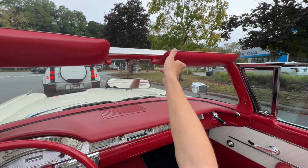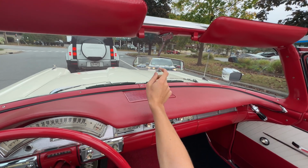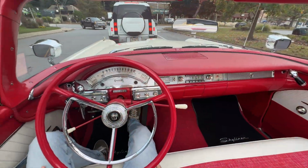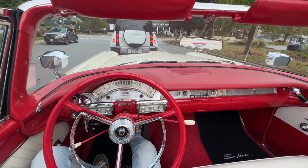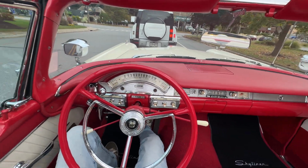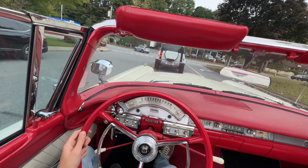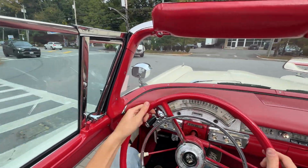You have your sun visors on both sides. Also have your night mirror. It says night there or day, rather than just a flip up. Everything's got a little extra class. And if you see the photos of this car in the gallery before it was restored, it was really, really in a sorry state. And to see it brought back to exactly how it was in 1958, it's pretty special. And since that restoration, it's only had 860 miles. The car has been loved, cared for, serviced, obviously for the better part of the last 20 years since that restoration, but it has not traveled very far.